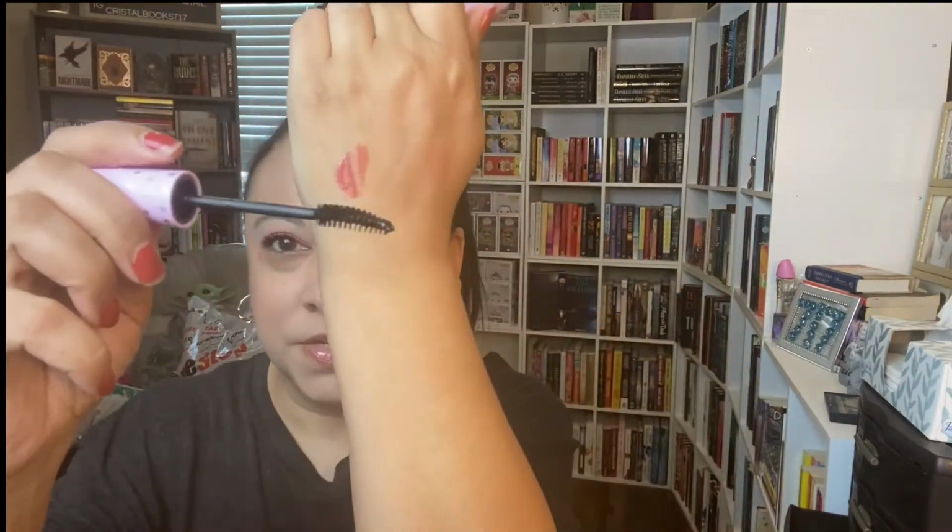The last thing we're going to talk about in this tutorial is the mascara. When you first open this mascara, it is not curved like that. Hopefully you can see that. It was straight. When I take mine out, I curve it because I don't like a straight wand. It depends on what mascara it is. But this does not come curved like that. I did that. This mascara retailed for $2.98. I do like this. I like how black it is. I like how long it makes my lashes.